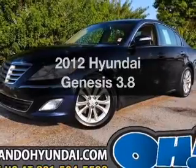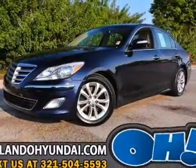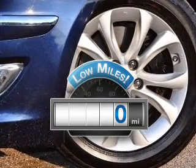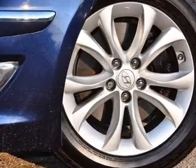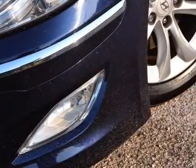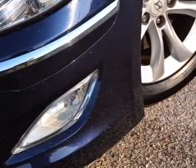Presenting the 2012 Hyundai Genesis. This is the set of wheels you've been looking for. Low mileage is an important factor in your purchase, and this vehicle delivers a low odometer reading with a reliable six-cylinder engine. The powertrain includes rear-wheel drive, driven by an automatic transmission.